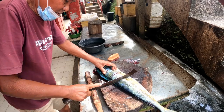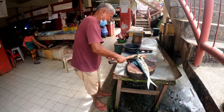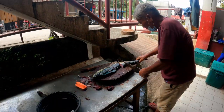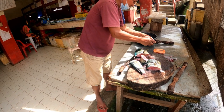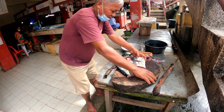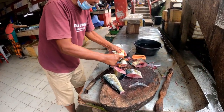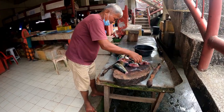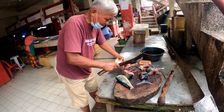Cut the head. And... Yeah. Exactly. Like this. Remove. No need. Don't need the intestine. No cut. Many eat a lot? You take this? No. I just take the slices and the head for sinigang. Yeah.